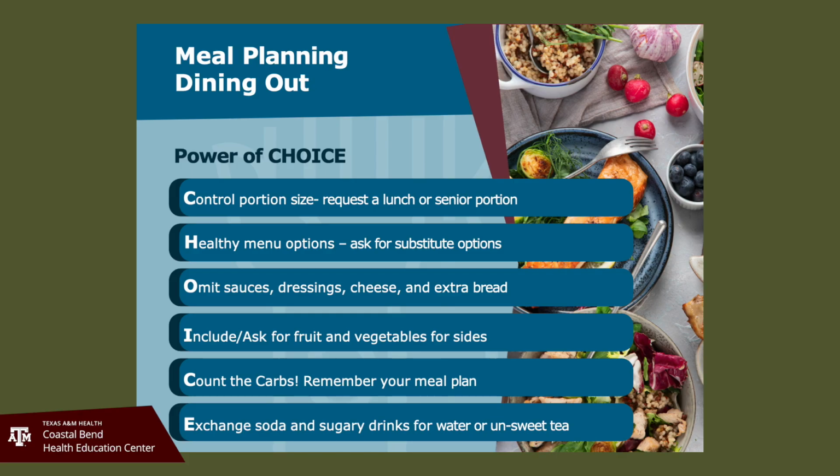We know that during your pregnancy, you'll probably want to go out to dinner a few times. Here's a simple acronym to help you remember to make good choices when you are out to dinner. We call it the power of choice. Remember to control the portion size. Sometimes you can order a lunch portion or senior portion, which is smaller than the typical dinner portion size.